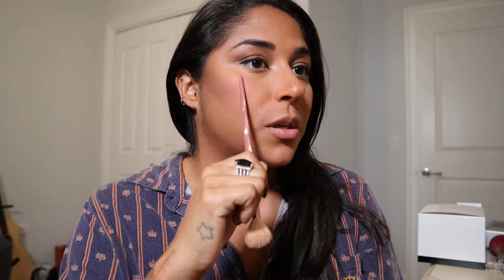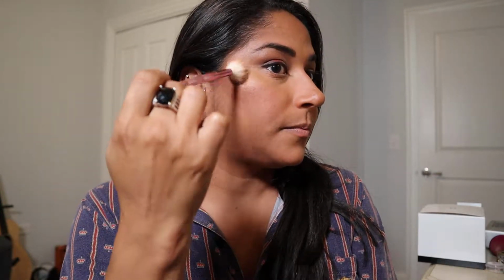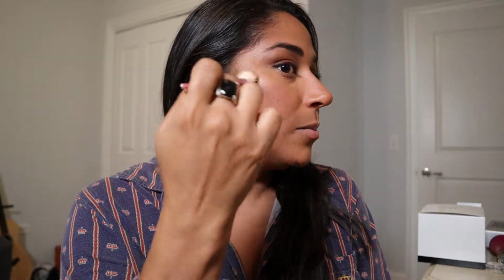So the highest point of my cheekbone is right over here. I'm using a Morphe X Jeffree Star JS4 brush, and I like to do little circular motions. I'm just doing a little bit over here. Some days I go heavier than others. So, you know, some days you might be like, I don't understand, you said you like light and now you're glowing. So just a tiny bit. Now I'm tapping again. I like to go right in the center of the bridge of the nose. And just like that. Tapping again, tapping off.